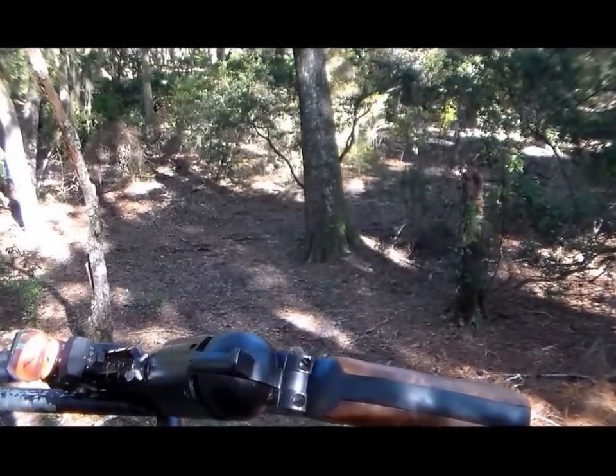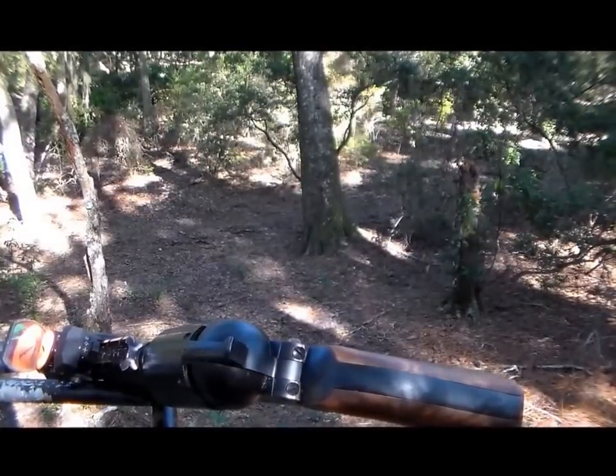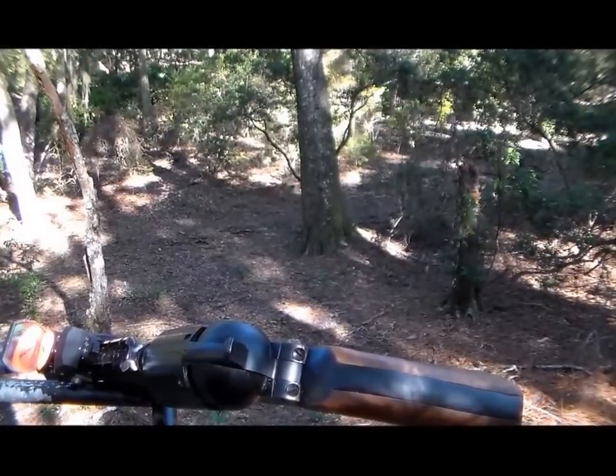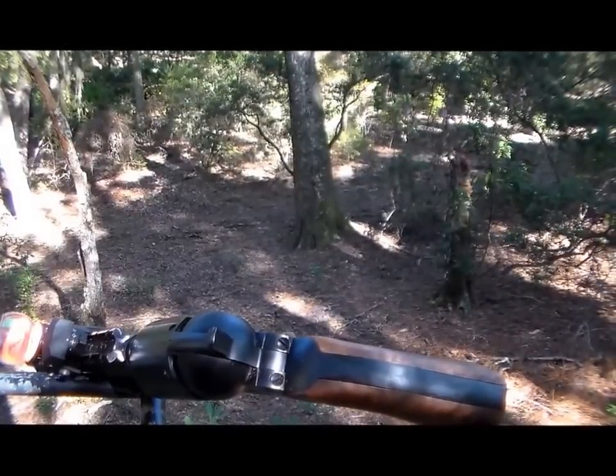We're about 3 miles away from camp, and I'm going to relocate to another area about a half a mile away for the last day of the hunt. So we're going to pick up and sort of slowly poke our way out of here.